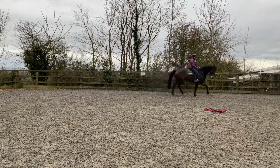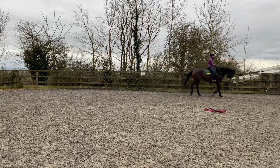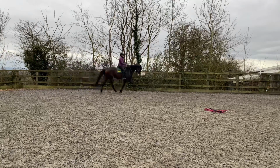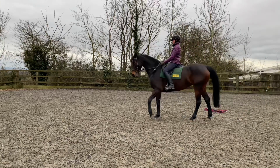So we just did some very, very slow trots around the arena. You can see here, I was just trying to get her head up because she was getting very overbent, and I wanted the neck up and in front of me, not round and down in front of me. So we just had some very, very gentle little trots. I can even see from her trot stride just how nervous she was.